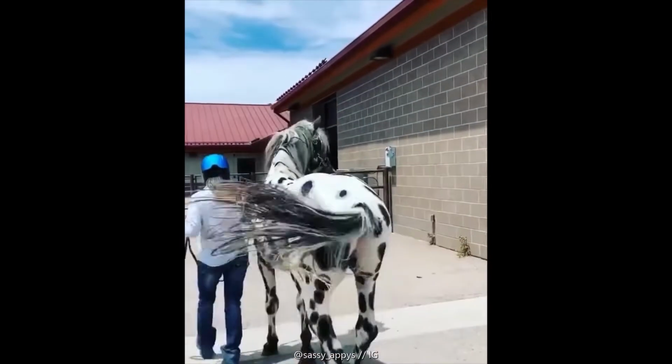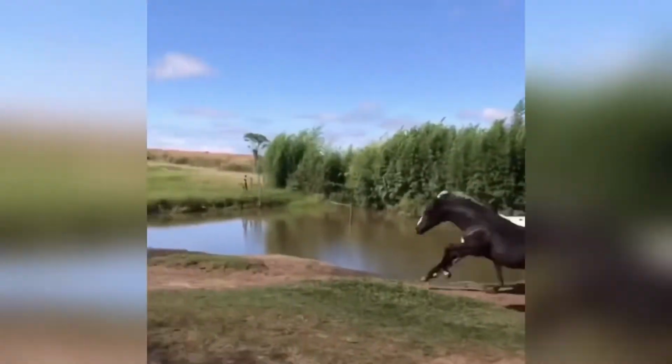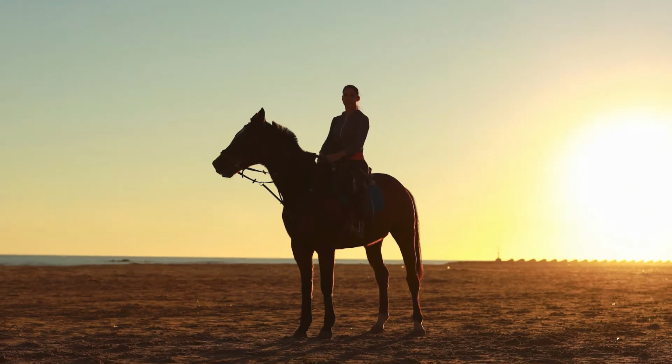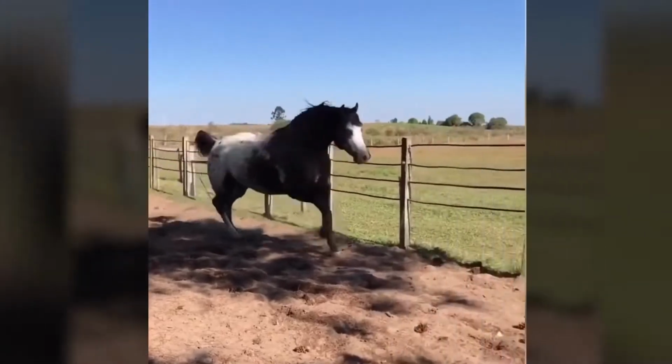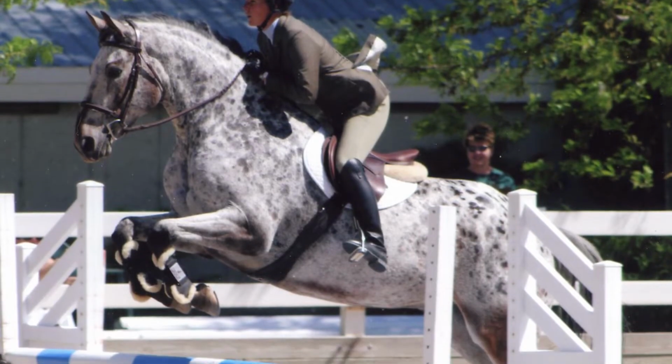They're fairly big horses at around 1,100 pounds in weight, and are one of the fastest breeds you can find given their heritage from the Thoroughbred and American Quarter Horse, both of which are very fast. The Appaloosa is a very intelligent horse and can be trained to do quite complex tasks and is very good for eventing and show jumping.